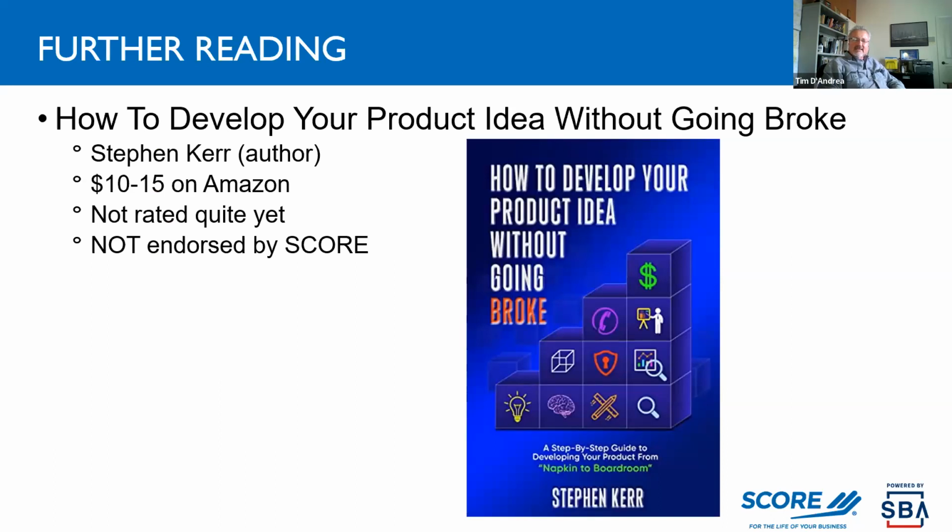Again, I'm not supposed to advocate specific companies, but this is a person that I personally know who published this book. It's on Amazon, $10 or $15. Hard to pass up. A wealth of knowledge, especially if you're doing something reasonably complex, a good little book. Again, I'm not endorsing it. You're on your own, but there are a number of these authors and books out there that are worlds of advice.